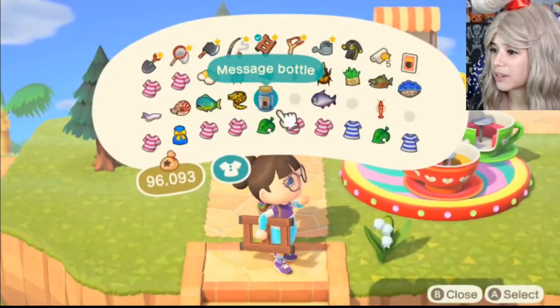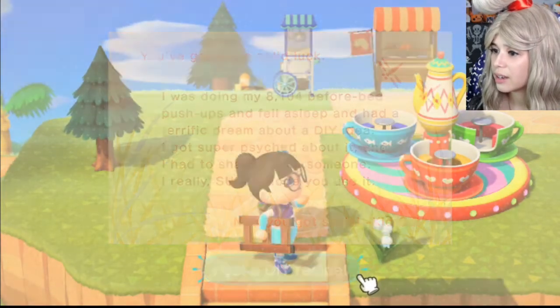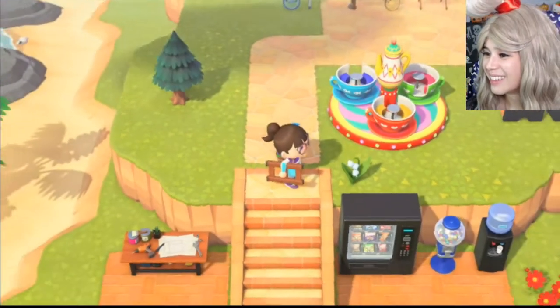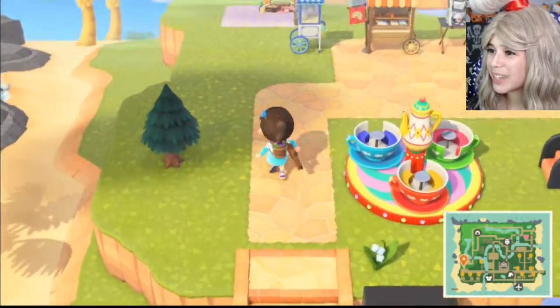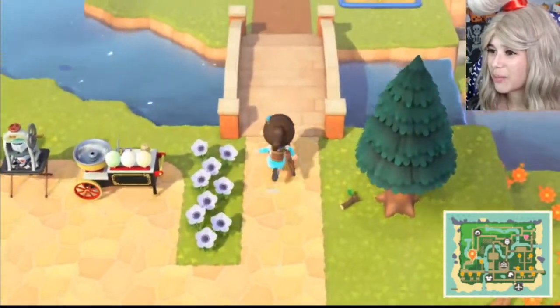No, I'll pick it up later. I like to have all of the... Oh, Kit Kat. I love Kit Kat. Doghouse, I have this. Okay, well, it's fine. I like the Lily of the Valley so much, and I like that I have a little patch of them in front of my house.